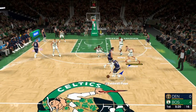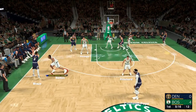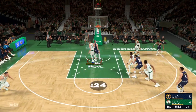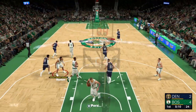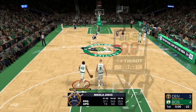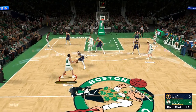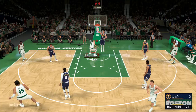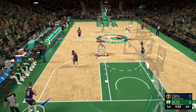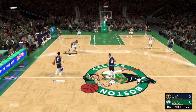Murray dishes to Caldwell Pope. Here's Brown. He averages a bit over 6 points a game. That one goes. Count it. And once he got to the 10, I think he was surprised to find himself that wide open. Well, this early, they should be showing a lot more energy on defense. It's not there. And the dunk by Porzingis. Outstanding work from Porzingis that time, creatively sending that one home.